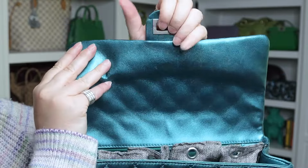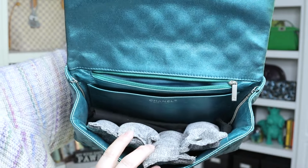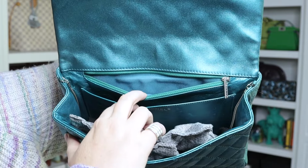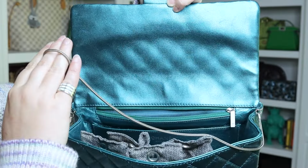And when we open that up, there's no pocket up here. I have a lot of my bags stuffed, so those are the charcoal packets. It's all leather lined. There's a slip pocket and a zip pocket, and a little surprise. Even though it's called a clutch, there is a little chain inside. That chain is not detachable, but you can use it as a shoulder bag in a pinch.